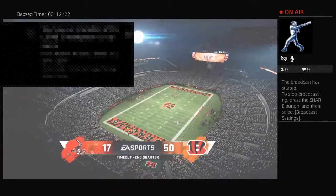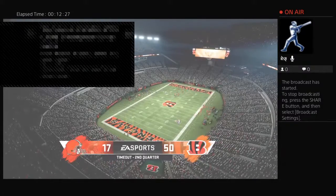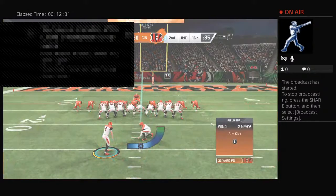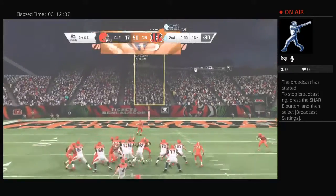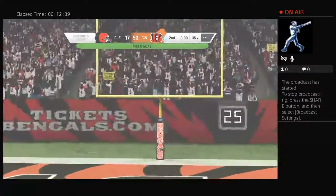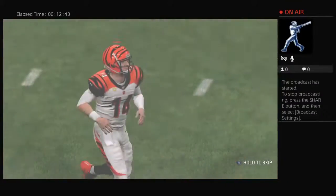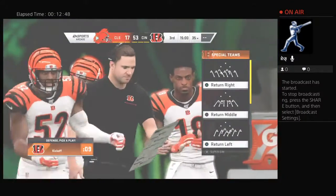And with just 1 second remaining in the first half, they'll call the timeout. So with 1 second left in the half, on is the field goal unit. A 33-yarder from the left hash. Bullock's kick is good, and that will do it for this first half. So we've reached half. All right, hang on. We'll jump over halftime.